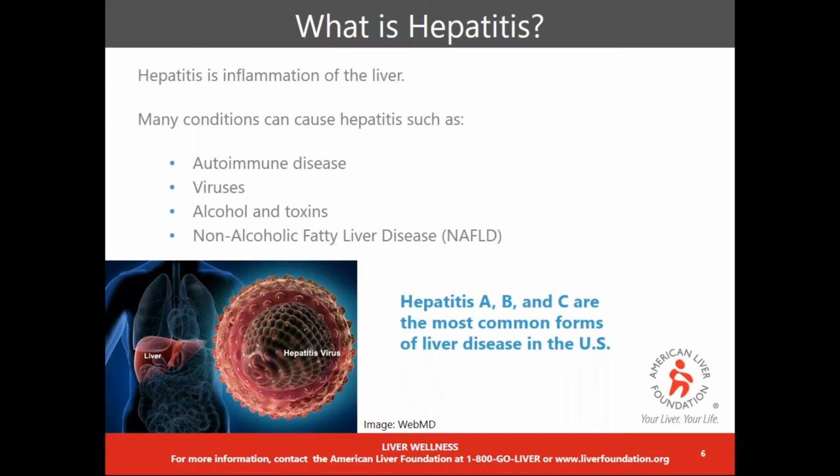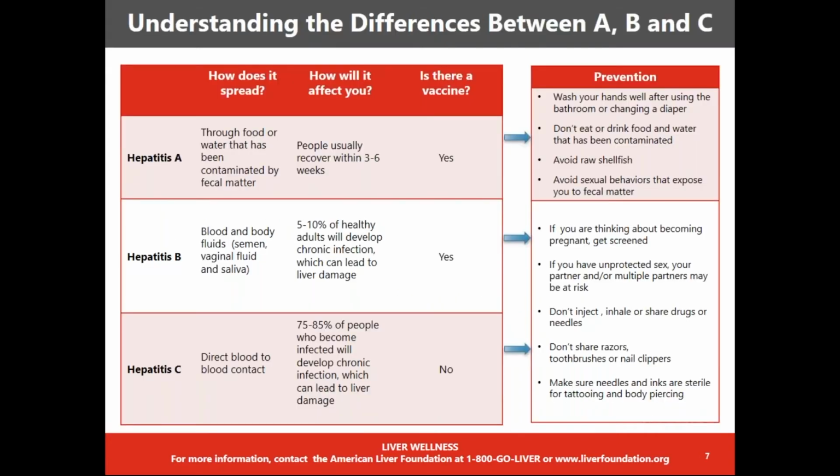So like we said, autoimmune disease, viruses, alcohol and toxins, non-alcoholic fatty liver disease. There are many different reasons that can create hepatitis, and sometimes we don't know that we have it because our liver doesn't have any nerve endings, so it doesn't emanate any pain. Hepatitis A, B, and C are the most common forms of hepatitis in this country.